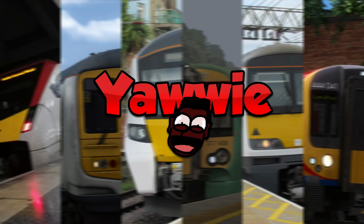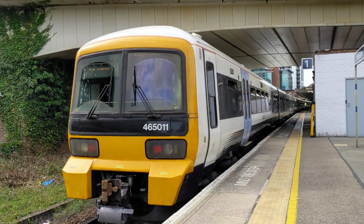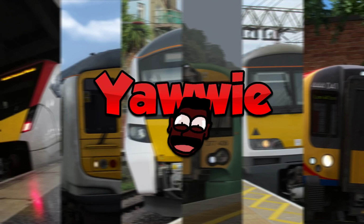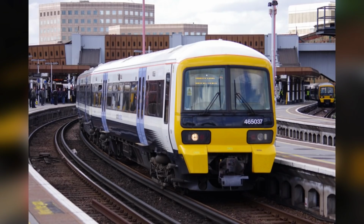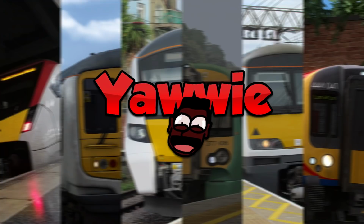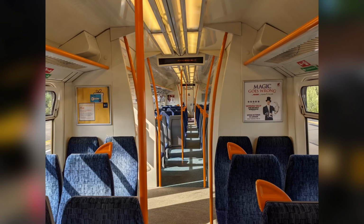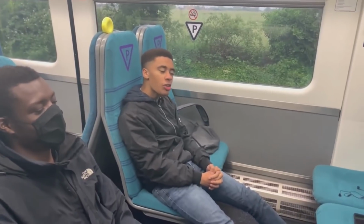The trains came in 3 batches. The Dash 0 and Dash 1 built by BREL and ABB, and the Dash 2 built by Metro-Cammell. There was also a Dash 3 demonstrator unit for the Class 365 proposal, but it was renumbered 465-037 after its use. And in 2005, 34 Dash 2 units were refurbished and reclassified to 465-9 units, featuring new interiors, as well as the addition of peasant class on this train.